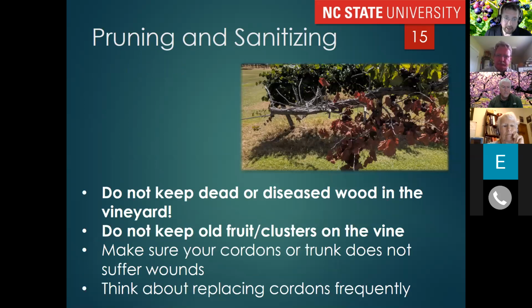So if we talk about clean fruit, it really starts with pruning and sanitizing a field. That's very good practice. So this is one picture where that's mid-season, and we see a lot of dead tissue on here and a lot of dead wood. That is a situation which can harbor pathogens.